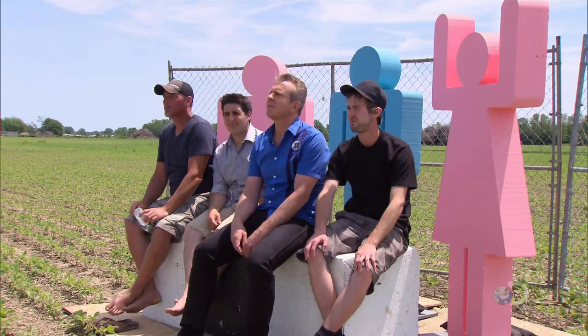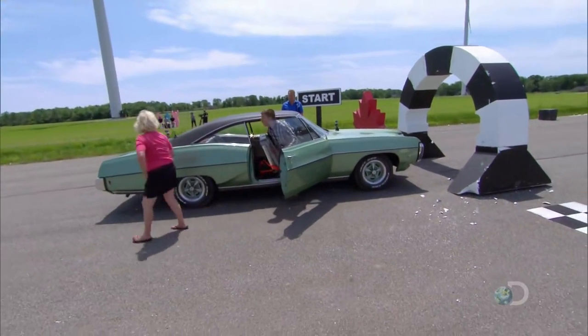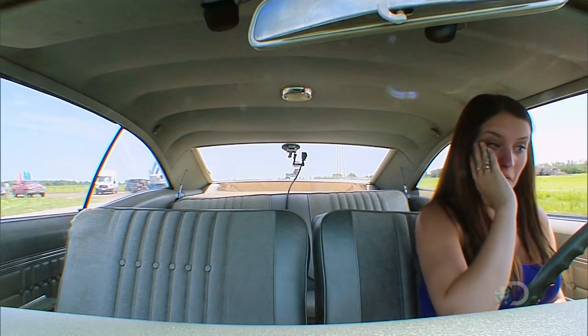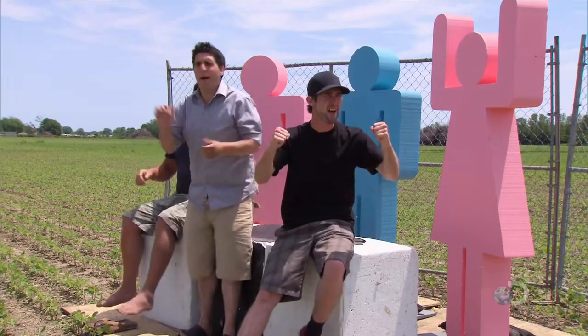The whole reason she came is to learn to drive by herself. Is it time to kick the other people out of the car? I think so. All right. You don't need Canada's worst drivers being backseat drivers for you. Before rehab, driving by herself was when Jillian was at her worst. There you go. Come on, baby.